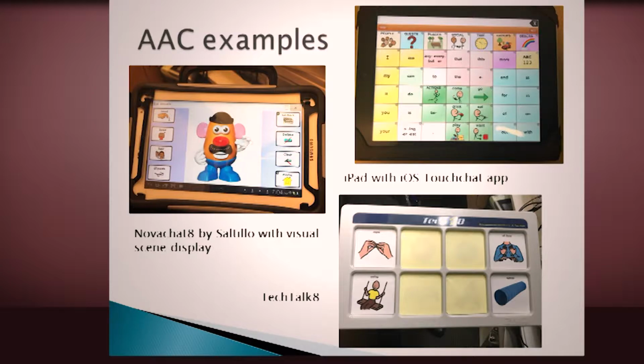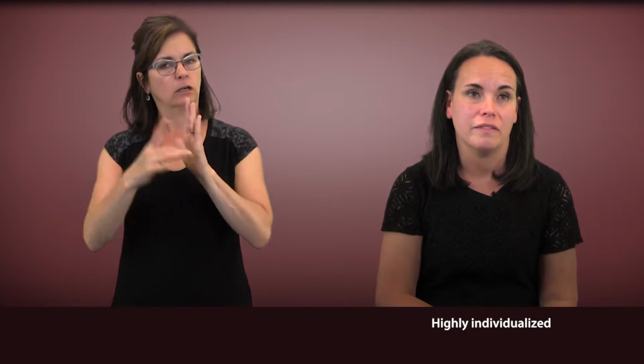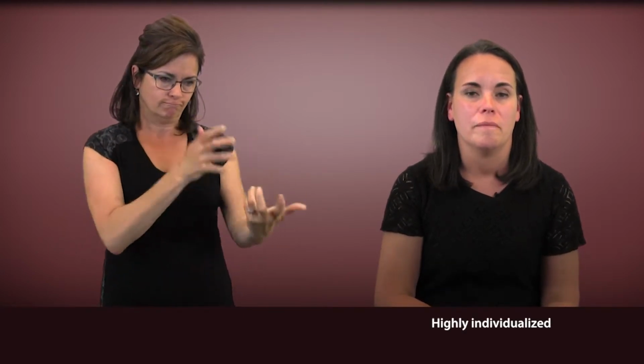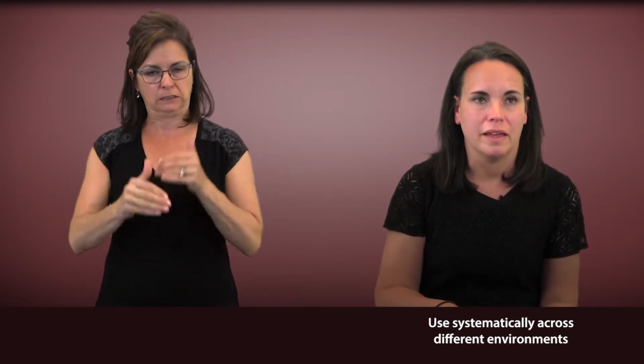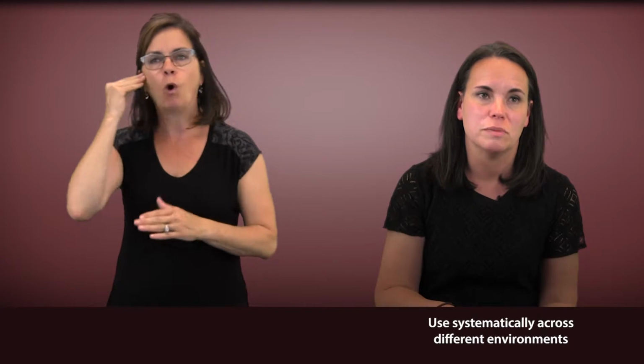The third picture shows an 8-message communication device with the caption Tech Talk 8. So this technology can be used whenever there's an unmet communication need, when the child has the intention to communicate but is unable to do it using more traditional mechanisms like speaking or signing. The benefit of AAC is that the technology can be and should be highly individualized to the child, and must be used systematically across different environments in order for it to be effective.